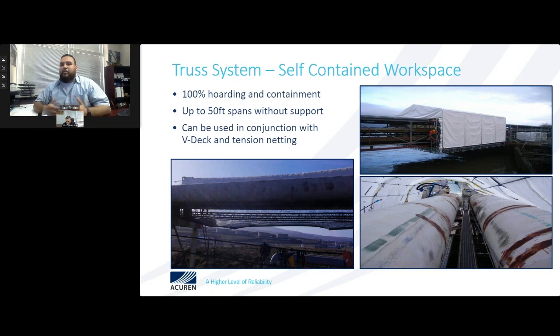Our guys are able to install this truss system, build a containment, and keep on installing truss systems so that they keep moving forward and building more containment, so that, like I said, we can contain any hazardous materials and stuff like that. This can be used in conjunction with VDEC as well, and up to 50-foot spans without any kind of support. So basically, they're going to be installing 50-foot spans and building containment and moving forward.